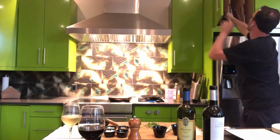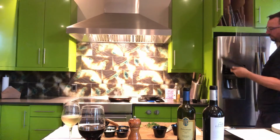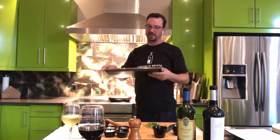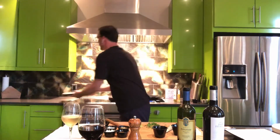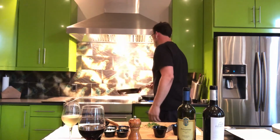And here's the other little secret trick that I should have gotten ahead of time. Secret trick to steaks, the resting pan. So it's a cookie sheet on top of a baking sheet. Now don't put it on top of your induction stove because the stove will start beeping at you.